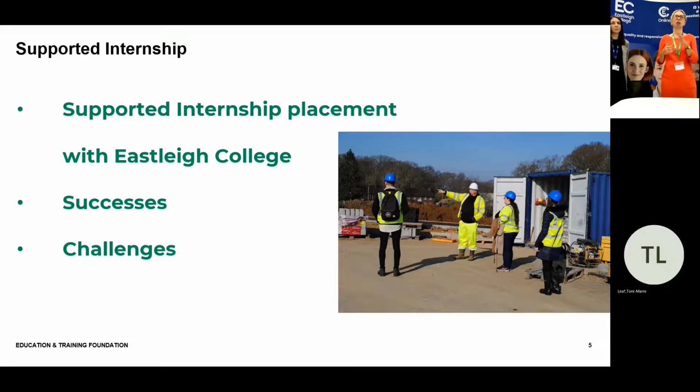Challenges around the placement, I'm going to go into in a little bit more depth, but challenges I felt really supported by the college on, because there were some difficulties along the way. And I think expectations from our perspective as an employer and expectations from the viewpoint of the supported intern were the challenges that we face. But we were really lucky, working closely with the college, it meant that we could overcome those difficulties very early on. And I'm going to talk about reflection as well.